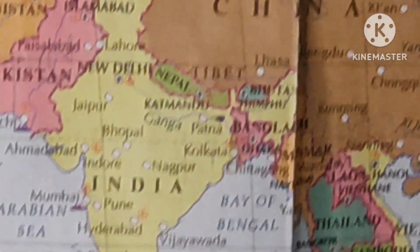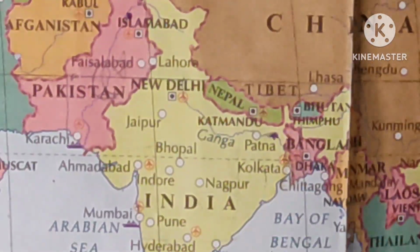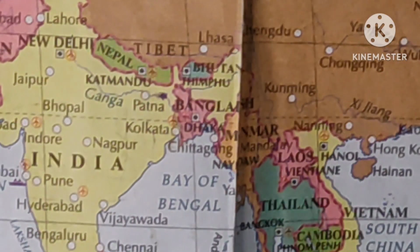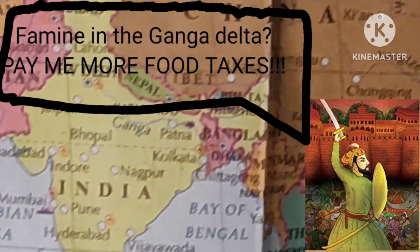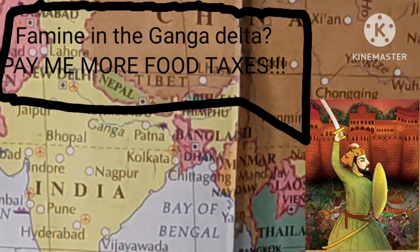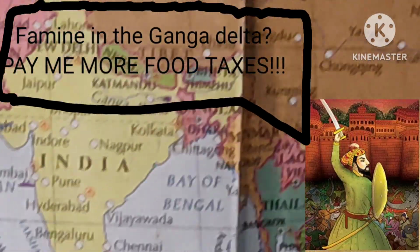Eventually, bin Tughlaq assassinated Ghiyasuddin Tughlaq and took control of the Delhi Sultanate. He was also termed as the wise fool. But why so? Well, let's see. While he was literate, he also made some very poor decisions. Around the Ganga Delta, there was a famine, means a shortage of food. But then Muhammad bin Tughlaq increased the taxes. Unable to pay the taxes, the people either revolted or just ran away.